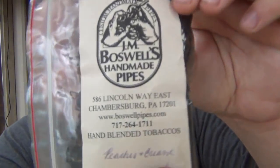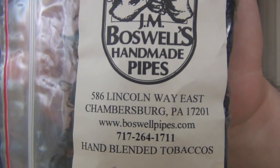You can see their address on the package here if you want to check it out or check out their website or something. I know Boswell pipes are very sought after, very collectible, very good smoking pipes. But yeah, they're in Chambersburg, Pennsylvania. I know sometimes the pipe community made trips in the past. I don't know if they still do that.